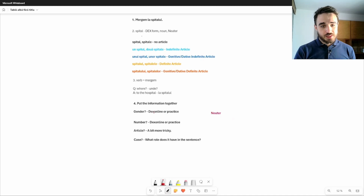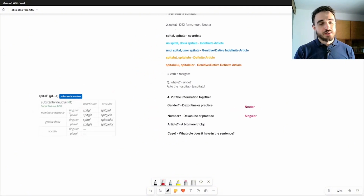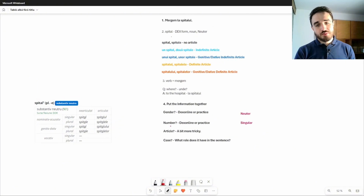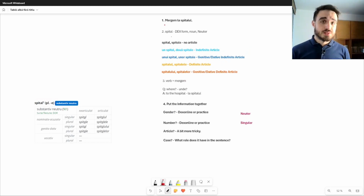The gender we found out is neuter and the number is singular, right? This is the declension of the noun spital from Dex Online, where you can find out that it's neuter. And the number, coming back to the sentence, we want to say we're going to the hospital, not to the hospitals, just for this specific example. So make sure you use the singular form, and the singular form is spital, without any article.